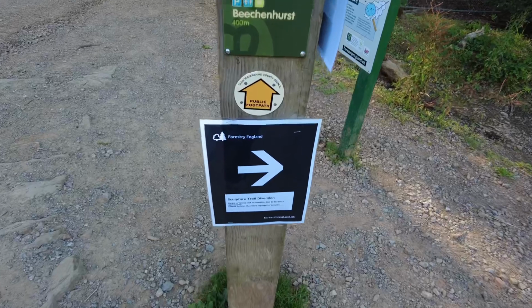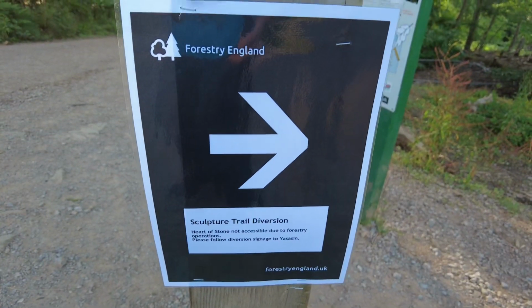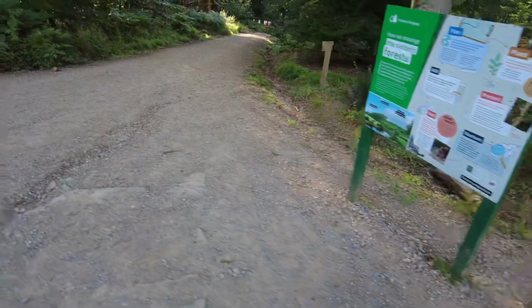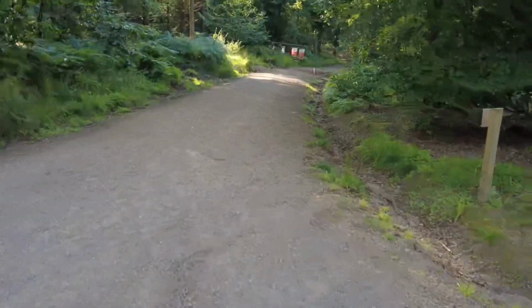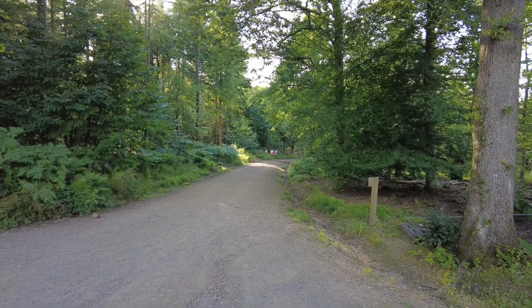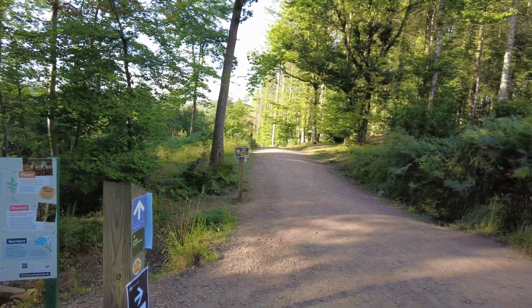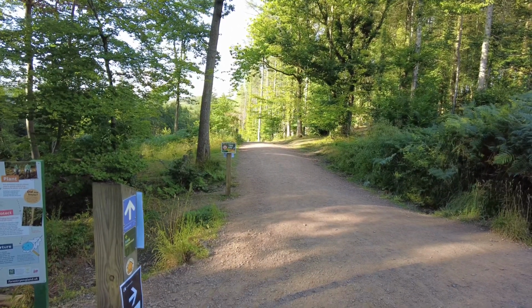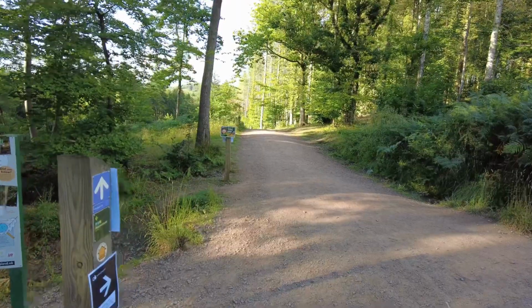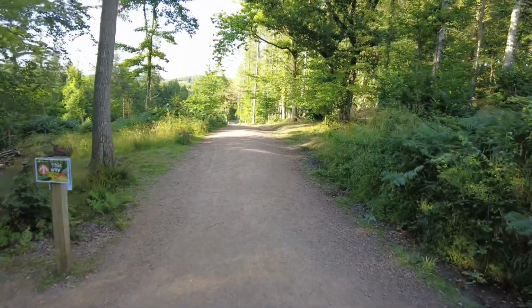So at the moment, they're doing some forestry work, because there are these little diversion signs. I don't know if you can make out down there, there's some fencing. They're felling some trees and doing some work on the forest, which they do quite regularly, just to keep the upkeep of the forest, but they always put signs out to let you know the diversion. So let's head this way.